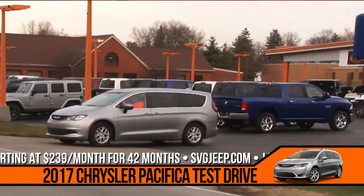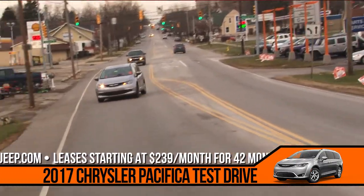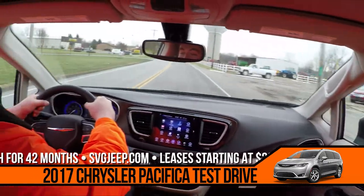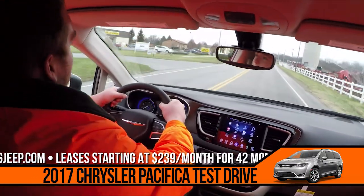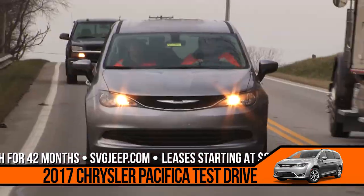So Matt, how many miles a gallon does this Pacifica get? Chance, this thing is going to get 22 miles per gallon, even though it's got a 6-cylinder in it. 6-cylinder? Yes, sir. That is insane. 3.6 liter. Going to get 22 miles per gallon. That is awesome.